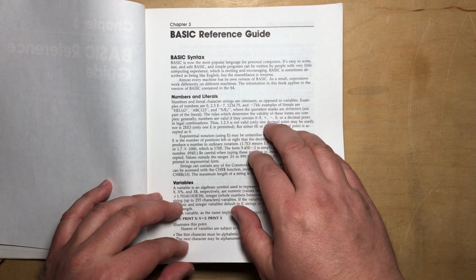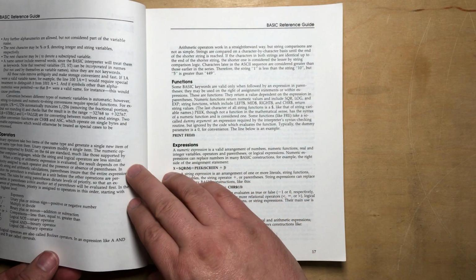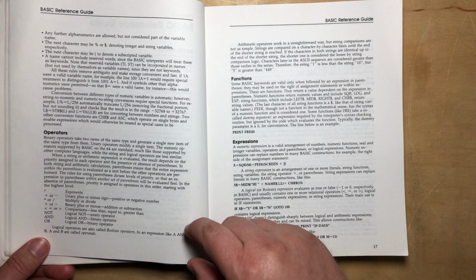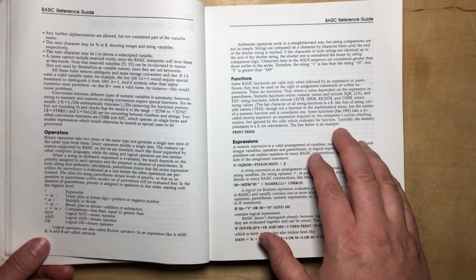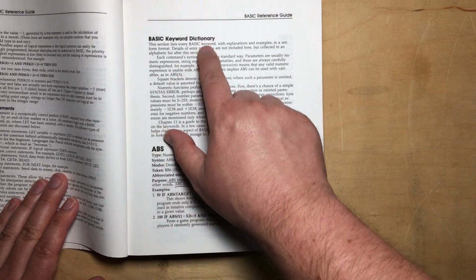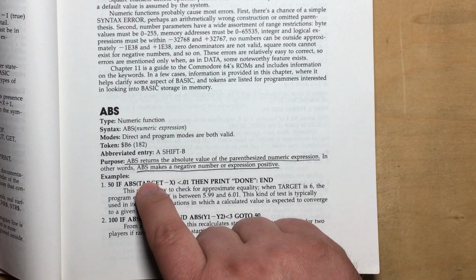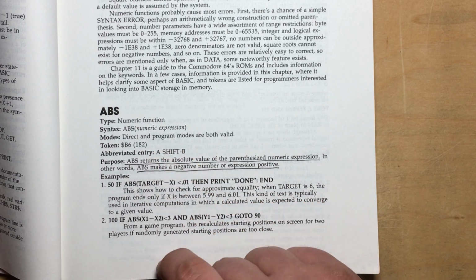There's excellent information for the beginning BASIC programmer here. A lot of this, of course, is covered in the Programmer's Reference Guide as well, but this is another take on it. Then there's this BASIC keyword dictionary. It goes through every BASIC keyword, but there's extra information here that is not in the Programmer's Reference Guide.